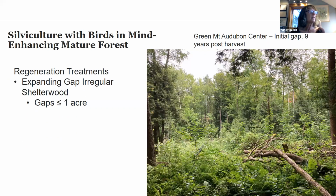So we'll move on to another treatment that's being used quite commonly in the forest these days. This is an old method that has been used in Europe for hundreds of years, really. We're talking about irregular shelterwood management here, and it's designed to create the most diverse structure in the forest. In this case, we're going to be talking about expanding gap irregular shelterwood.